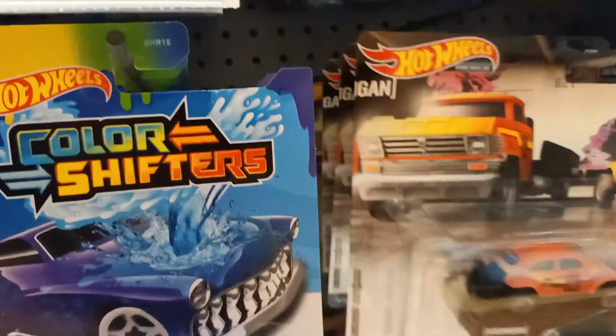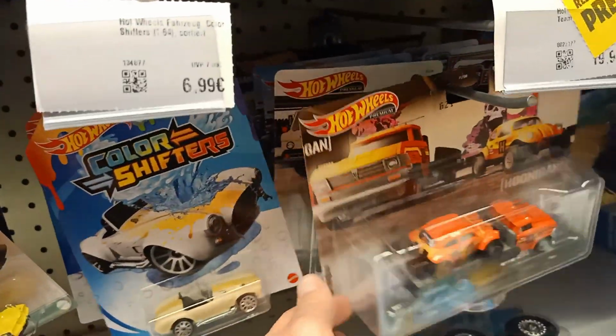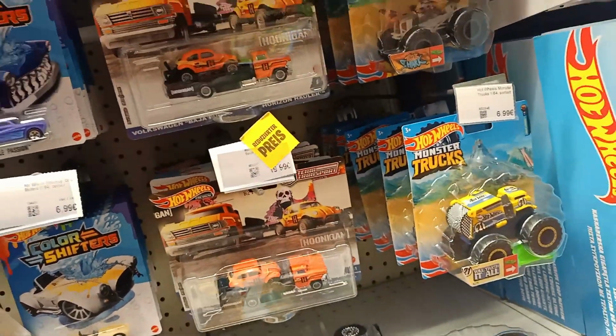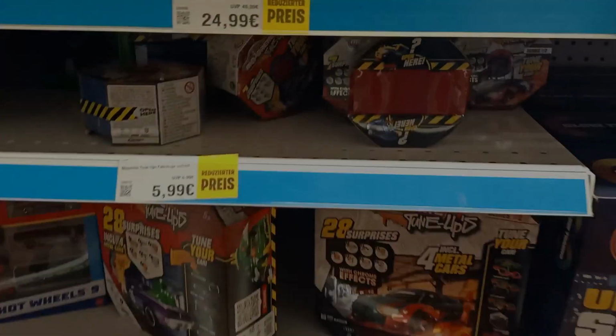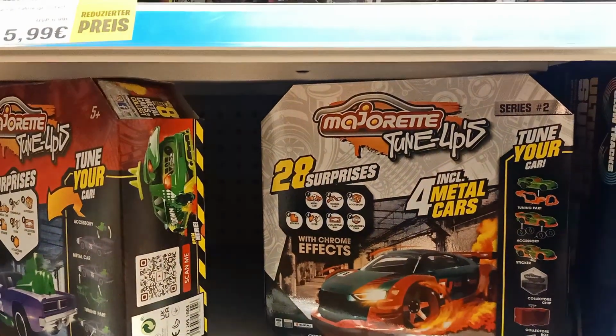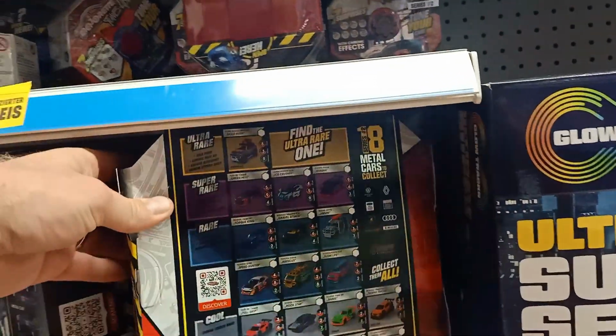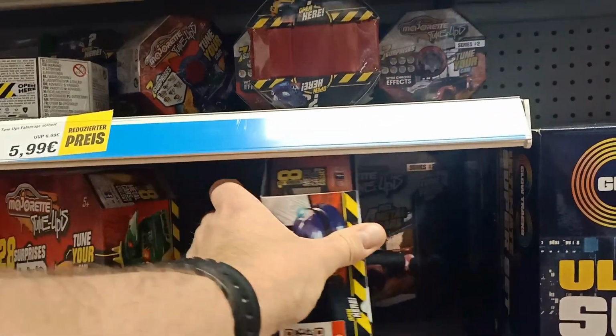Transporters, they had the latest transporters, but all the good stuff was taken, so there's definite collectors in Wels. I know there's definitely collectors in Austria, so I had to be pretty quick, and I did miss out on all the goodies. Maisto, again, absolutely love what they're doing. These tune-ups are pretty cool. I don't think, correct me if I'm wrong, I don't believe we've got these 4-packs in Australia, but these are pretty cool, and they were very cheap.